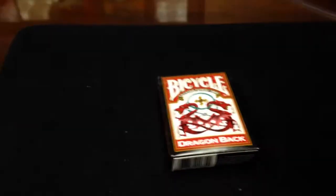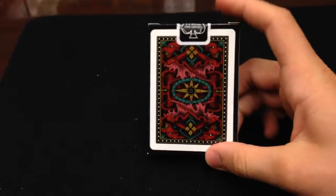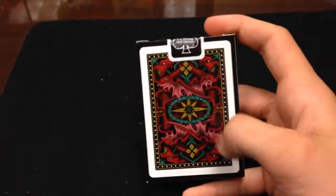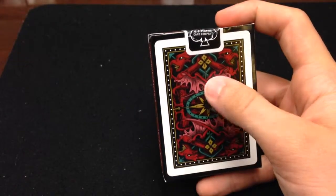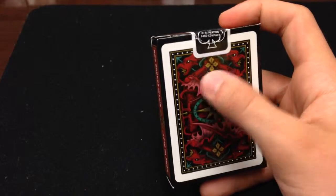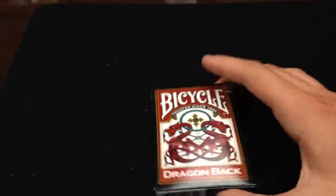A lot of y'all will have seen this coming. Of course, Bicycle Dragonback. So, I mean, what else is there to be said? One of the most popular bicycle decks. It comes in a red, a blue, and a gold. Pretty much the only difference between the red and the gold is, I think, the markings on the back, they have some gold on them. The blue, I'm not a big fan of.